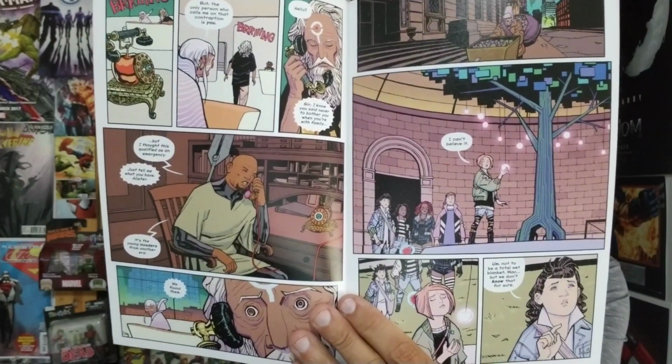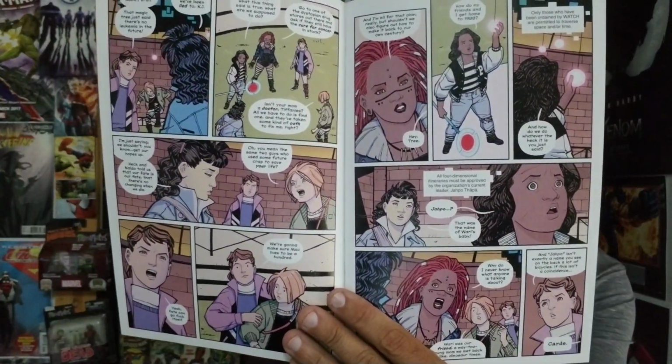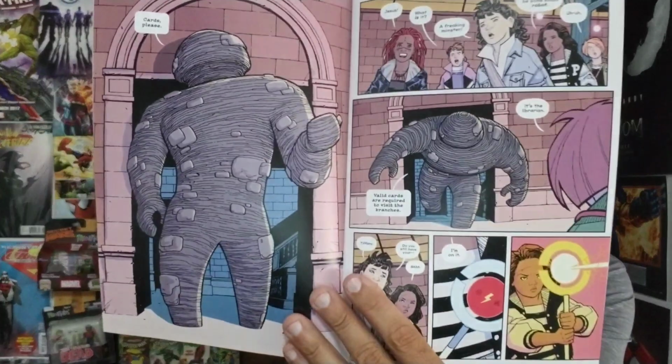Next, the continuation of Paper Girls. This is issue number 22, as Brian K. Vaughan continues his story with these coming of age of the girls that have traveled through different timelines. If you've never read Paper Girls, you need to read it from the trade, right from the beginning. That's the only way you're going to truly understand this. There is no jumping on points. You need to read it from issue 1.